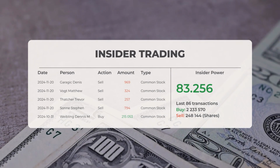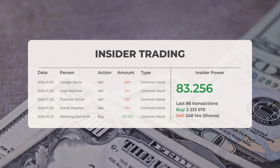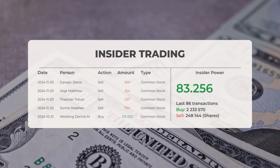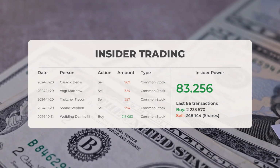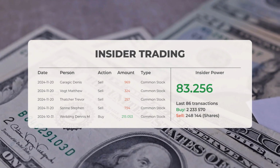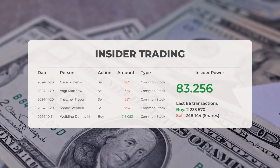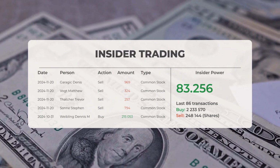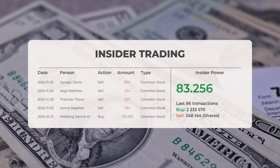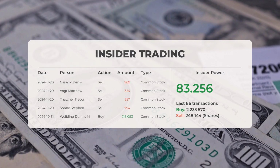The combined average rating for Palladyne AI from various analyst sources indicates a strong sell. Now let's examine some recent insider trades. On the 20th of November, 2024, Garagic Dennis executed an insider sale of 969 shares of common stock. On the same day, Matthew Vogt conducted an insider sale of 324 shares of common stock. Also, on the 20th of November, 2024, Trevor Thatcher performed an insider sale of 257 shares of common stock. On that date, Stephen Son executed an insider sale of 794 shares of common stock. Earlier, on the 31st of October, 2024, Dennis M. Weibling made an insider purchase of 215,053 shares of common stock.